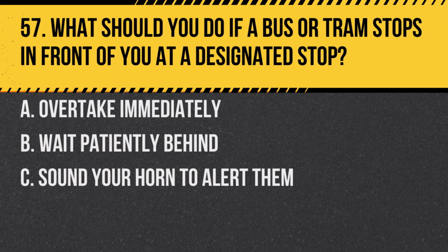Question 57. What should you do if a bus or tram stops in front of you at a designated stop? A. Overtake immediately. B. Wait patiently behind. C. Sound your horn to alert them. Answer. B. Wait patiently behind. Give way to buses and trams at designated stops.